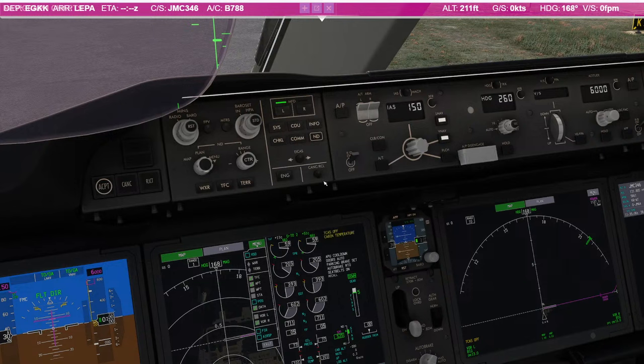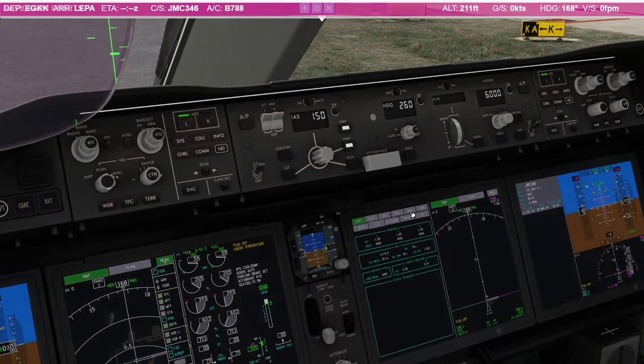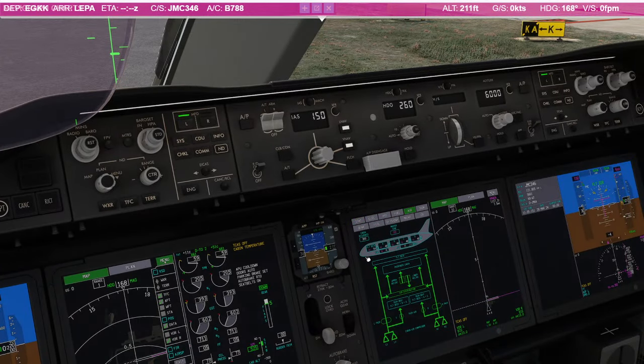So TCAS off is fine. Cabin temperature is the extra one. If I go over here, I can press systems and keep an eye on it. That's reducing. Flight deck's going to struggle.